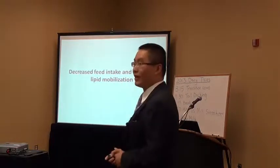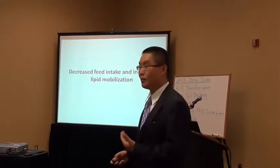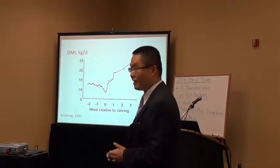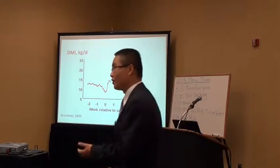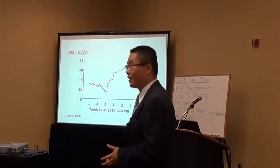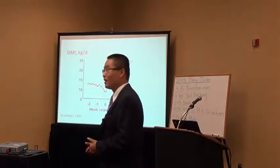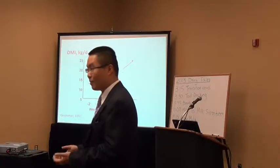One important characteristic of the transition cow is decreased feed intake and increased lipid mobilization. Ironically, about 20 years ago, an excellent study demonstrated that cows had decreased intake as they approached calving. And although feed intake increased dramatically after calving, it does not match up with the milk energy output. Modern genetic selection and improved nutrition and management make cows produce 50 times more milk than they would naturally produce.